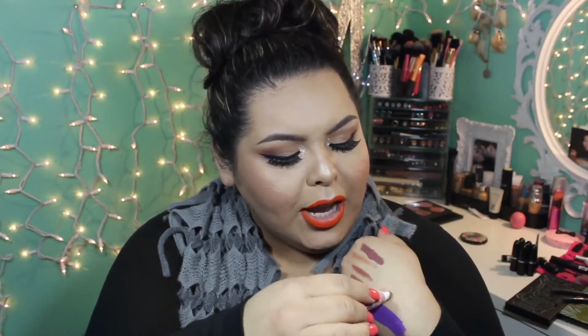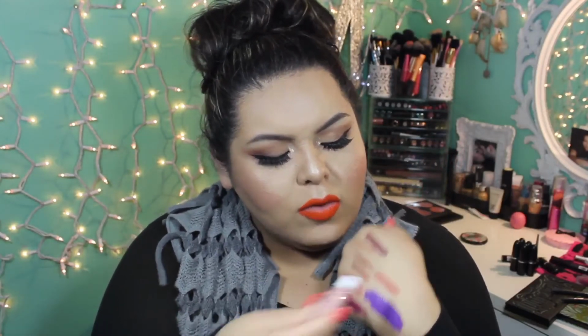This is Dose of Colors Bury Me and Dose of Colors Purple Rain. Will include a Melted Nude, and this Melted Nude is just so pretty. It's so pretty, and a little bit goes a long way, and you can use this shade for every day, especially me that I work at a dental office.